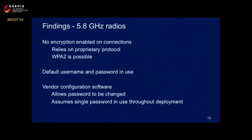So when we investigated the hardware itself, we found, again, no encryption. This time it's possible to turn on all the way up to WPA2, but it wasn't enabled again. Again, default username and password. And this time the vendor did a little bit better. The software allows you to change the password, but it still expects one common password throughout all radios in the system.